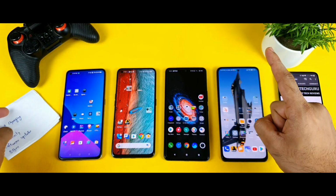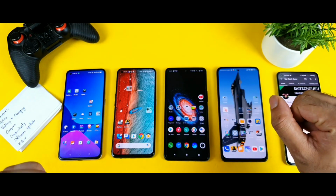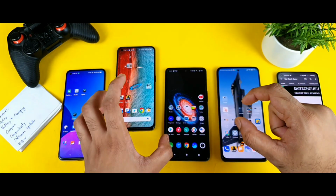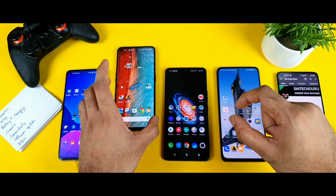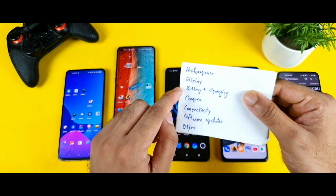So first, let's start with the first winner, which I'm going to announce without wasting any time. It is the Realme X7 Max. There are a couple of reasons why I picked the Realme X7 Max as the first winner, because this phone is satisfying all kinds of all-round performance needs.